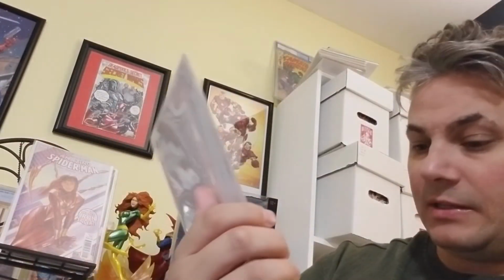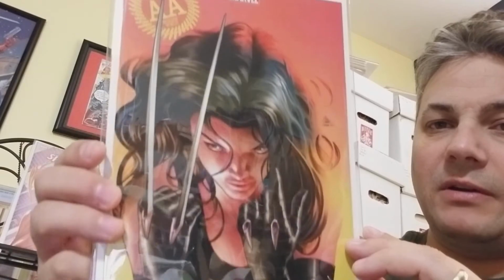So, beautiful cover. This next book I love. It's an homage to Wolverine number 1, Frank Miller. It's Avengers Arena number 14. I forget who did the cover. Let's see if I can see it anywhere. Yeah, Mike Deodato. That's what I thought. But just beautiful. Love, love, love that cover. And I love that original cover, so to have any homages to it, pretty great.